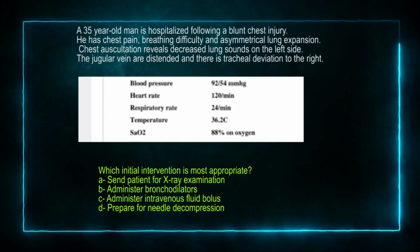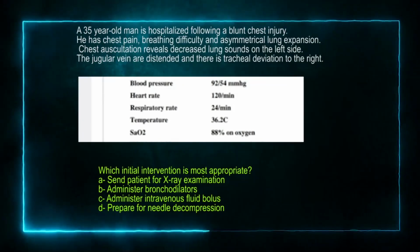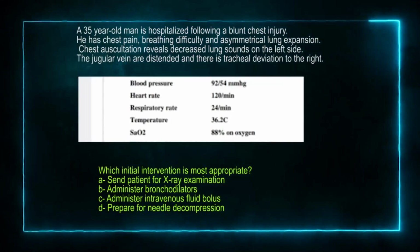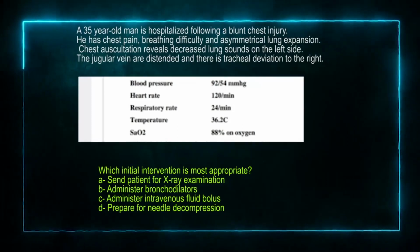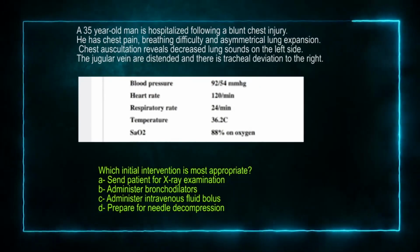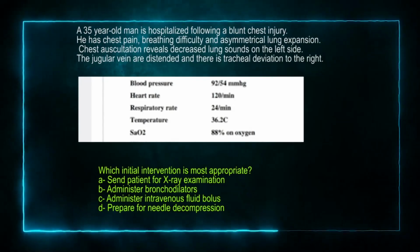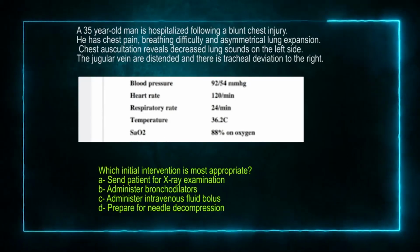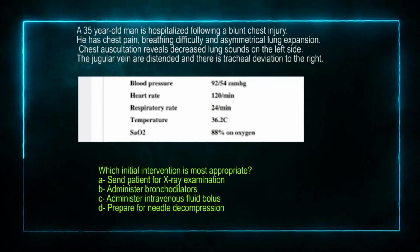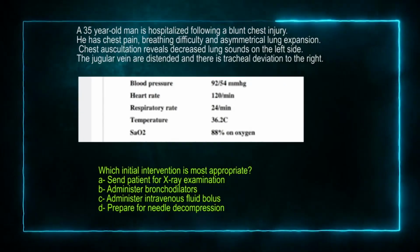A 35-year-old man is hospitalized following a blunt chest injury. He has chest pain, breathing difficulty and asymmetrical lung expansion. Chest auscultation reveals decreased lung sounds on the left side. The jugular veins are distended and there is tracheal deviation to the right. Blood pressure 92/54 mmHg. Heart rate 120 per minute. Respiratory rate 24 per minute. Temperature 36.2 C. SaO2 88% on oxygen.